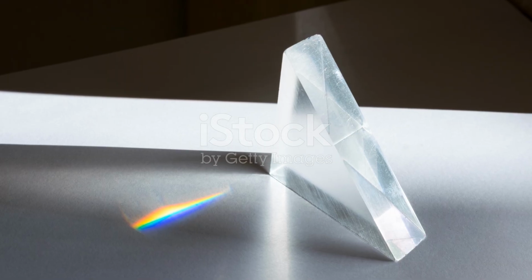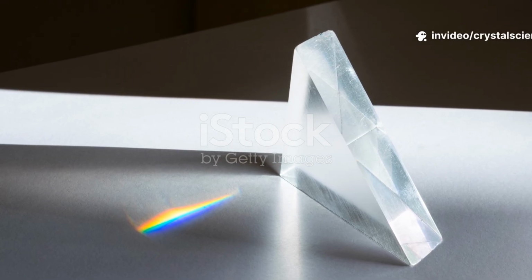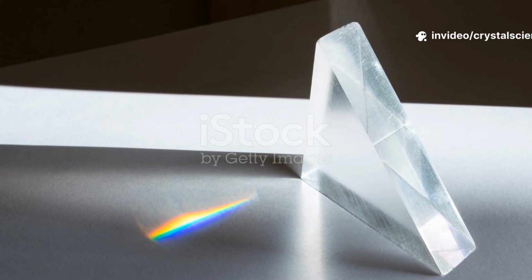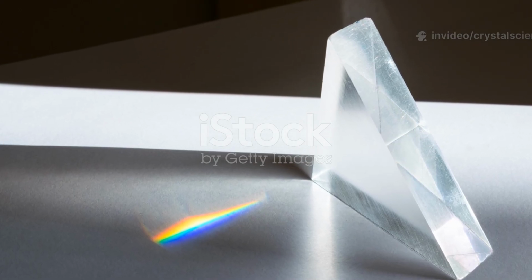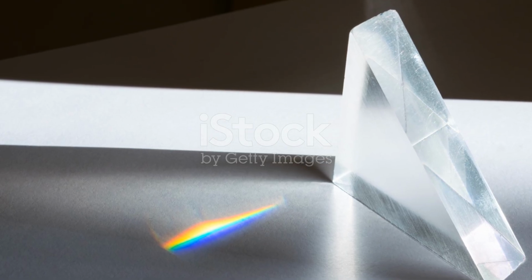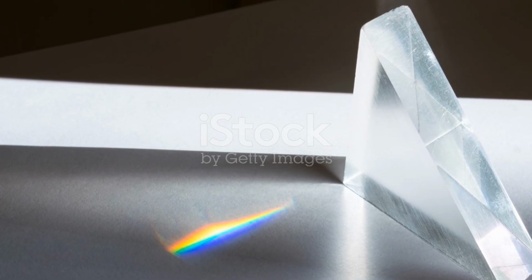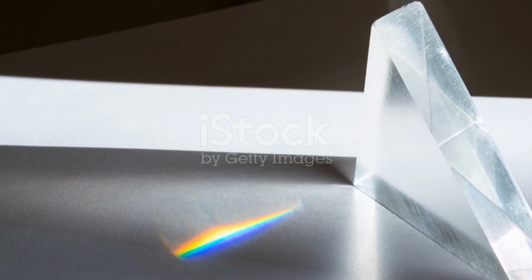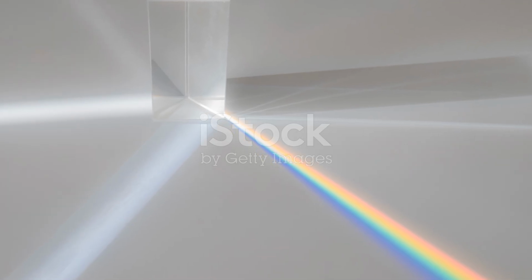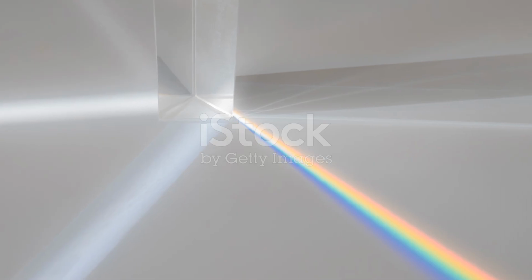So to sum up, a prism is a transparent solid that bends and splits light into colors. It works because each color of light bends at a different angle. This simple object has helped scientists unlock the mysteries of light, given us instruments for astronomy, photography, and communication, and even explains natural wonders like the rainbow. Prisms reveal the hidden beauty of light, turning the ordinary into the extraordinary.